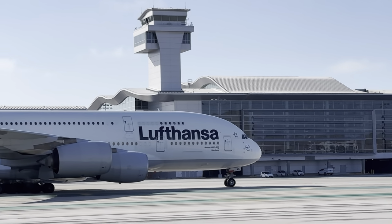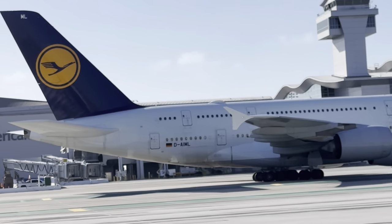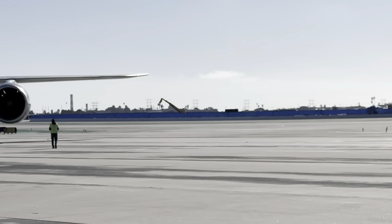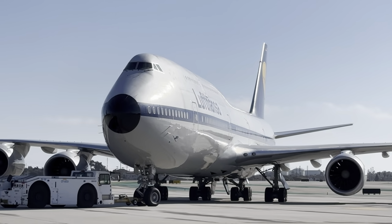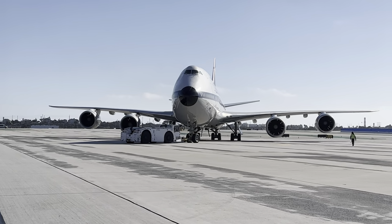Since I was working international terminals, I always get to see these beautiful aircraft roll in. A Lufthansa A380, and right next door, a beautiful 747-8 that had just pushed out. Absolutely gorgeous. I love seeing this stuff. Two of the biggest airplanes in the world right next to each other. How amazing is that?